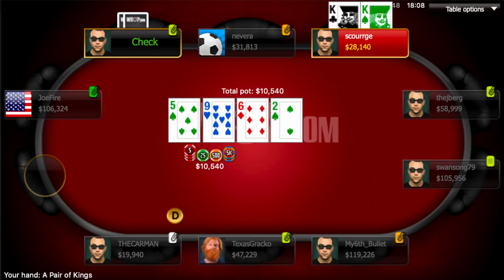I get called for about 40% pot, and the turn is perfect. I just check it back on the turn though, because now I don't think there's so many cards we need to worry about, and there's only one more street to go.